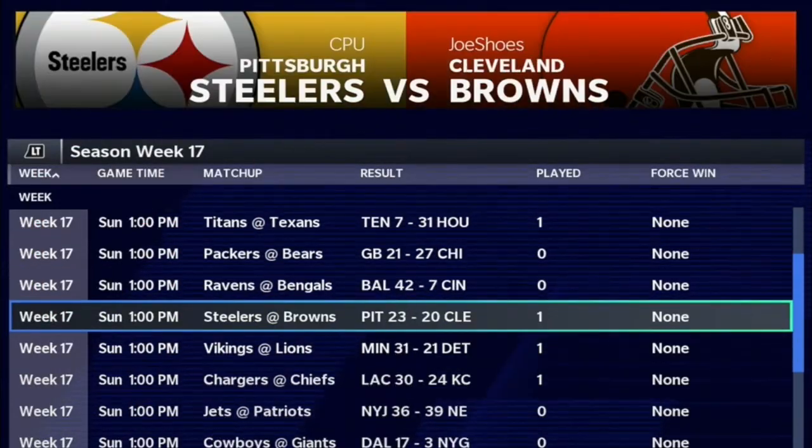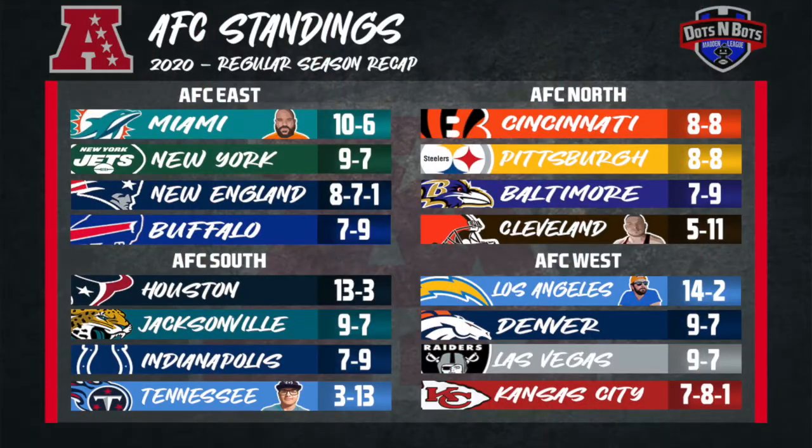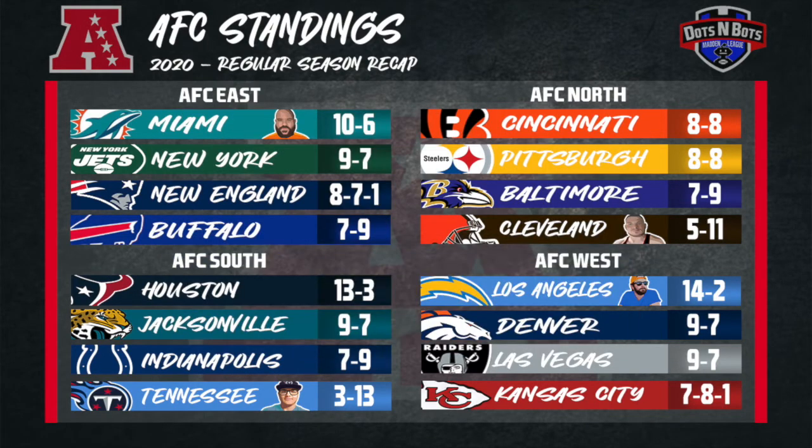Let's fast forward through the boring results and get to the fun stuff, which is the end of the year standings. Let's get this party started in the AFC, where I'd like to bring your attention to the East, where Nick Red's Dolphins went from the basement of the division all the way to the top in the second half of the season.